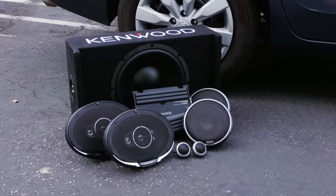Today we're going to take you through a complete car stereo installation. We'll be installing a set of 6.5-inch components, 6x9 rear speakers, an amplifier, and a subwoofer.